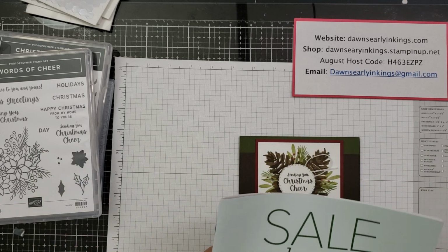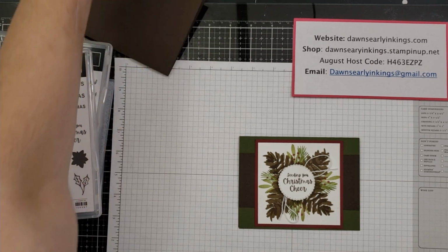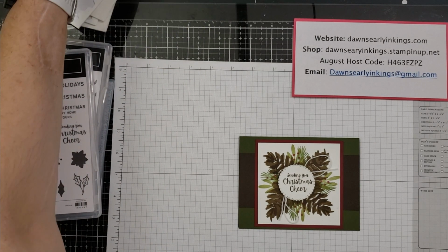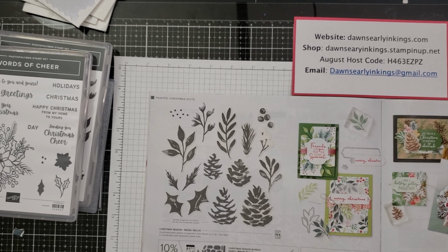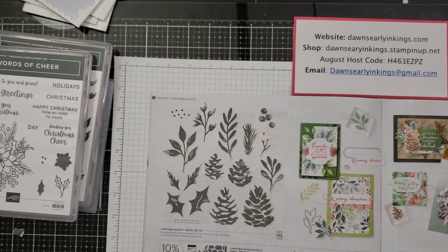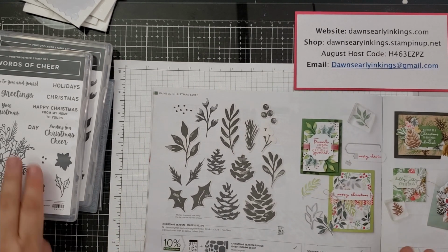Okay, so on to the card. All right, so this is today's card. This is the stamp set. It's called the Christmas Season. And there is a bundle with dies. There's some really nice label dies in the die set. We are not using those today.